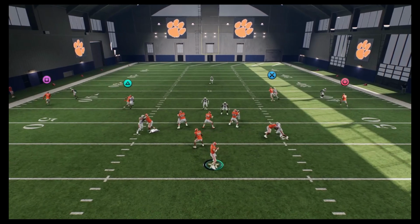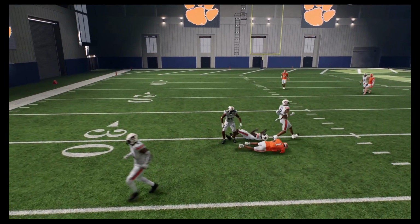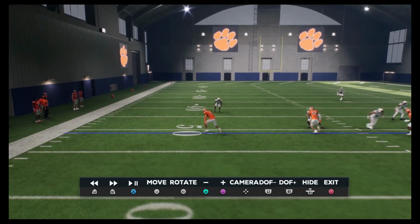And here we go. DB turns his hips. That's a bad throw. We still click on. We're able to turn around, make that user catch. So that wasn't even the ideal throw, but you see we're still able to click on.